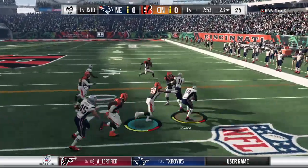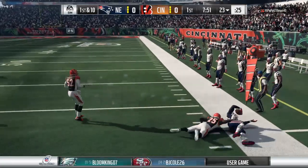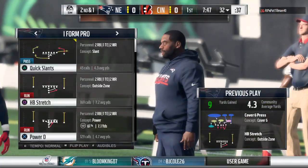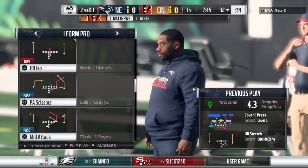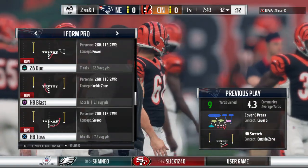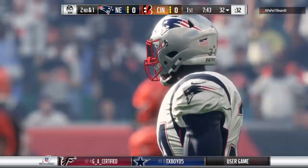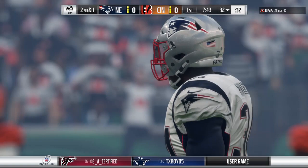Here's carry number 1 for Jordan Howard. And he'll work his way across the 30 to the 32. 9 yards is the pickup there, and they'll have a 2nd and 1. If these kinds of lanes are available, you have to feel like he's going to have a pretty big game on the ground. Yeah, you can tell early on he's got a little burst in his step, and that's a big pickup right there on first down.